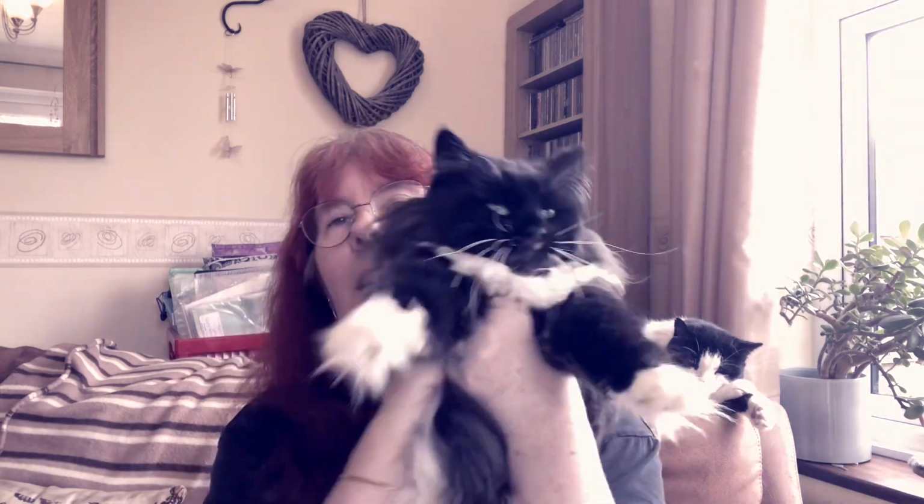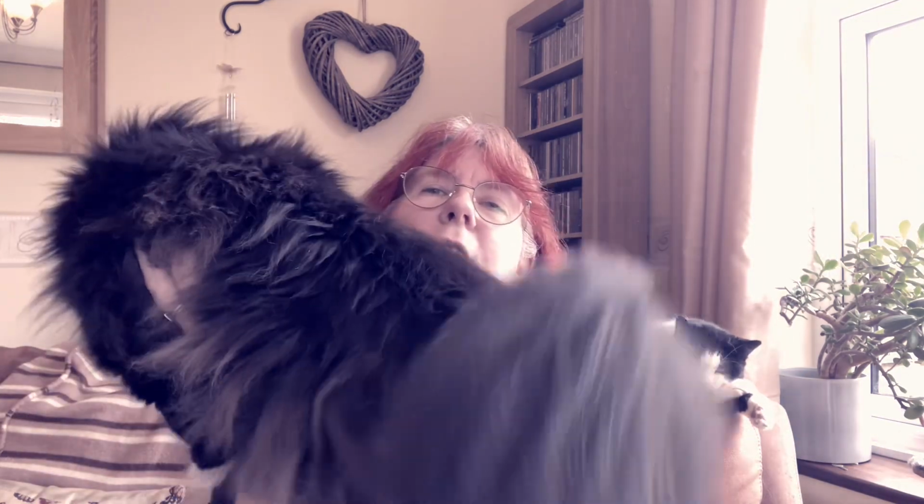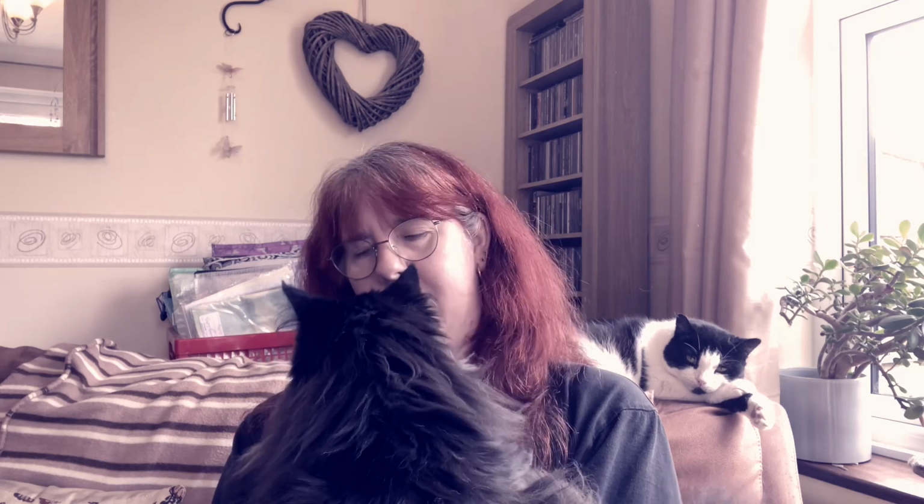So we're joined today by Otis. If you listen carefully you might hear him purring. And we also have the fluffy one, Luna. We call her the mini Maine Coon because she's all fluff and attitude. Look at that tail. But she's quite small. Anyway, shall we get on with some stitching?